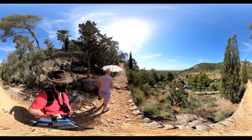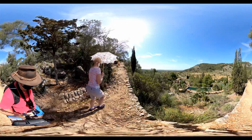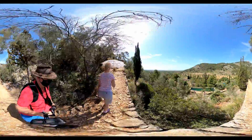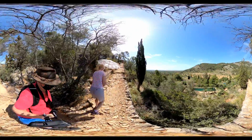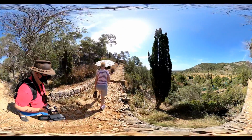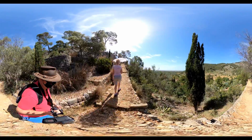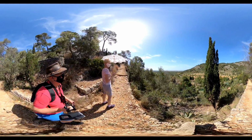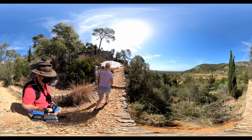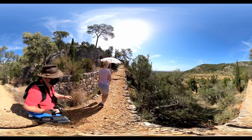A few more people are arriving. We did book to come here, but I'm not sure it was necessary now. I think maybe some people just turn up. And there is lots of space here.